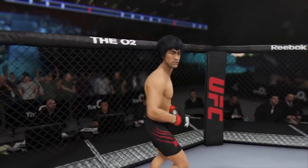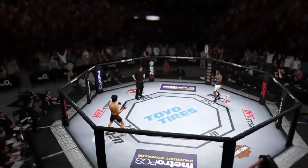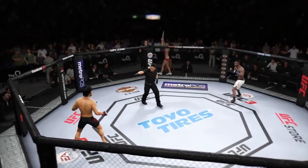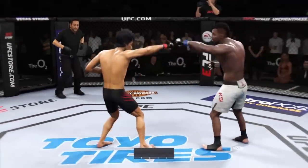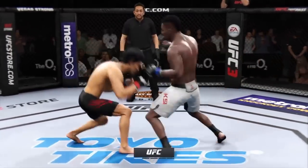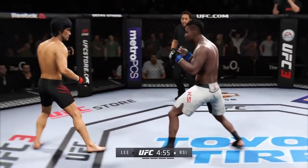I am fired up for this fight. It's been a long time coming, and they're finally going to get after it. Here we go. First round. You ready? Are you ready? Well, here we are inside the famed O2 Arena in London, England. Good to have you with us as we get underway.